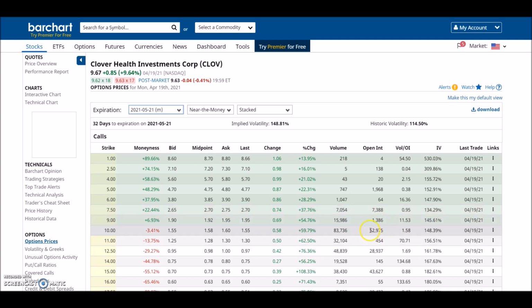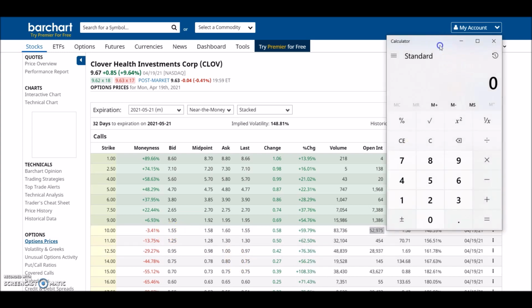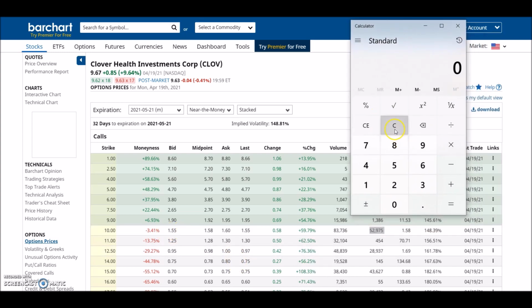So let's look at this particular one, 52,000 for the 10 strike price. And what's the price? 1.55. Do you want to see how much money is waiting here? So let's say 53,000 contracts are waiting, multiplied by 1.55, multiplied by 100, because when you purchase a call option, each contract is equivalent to 100 shares.